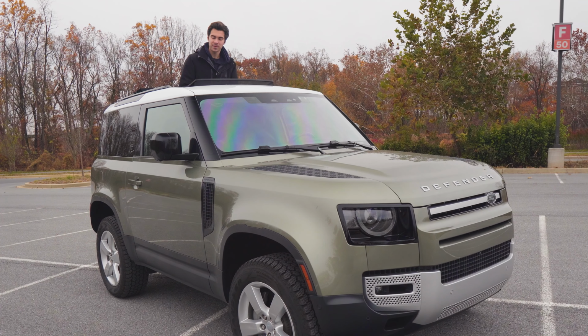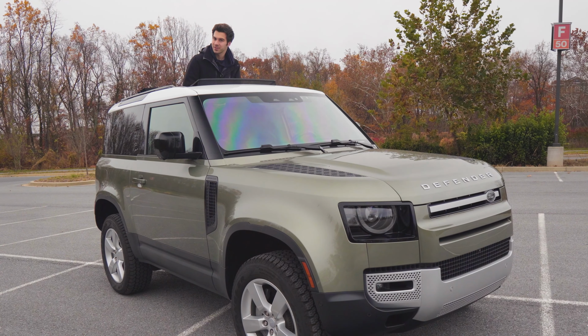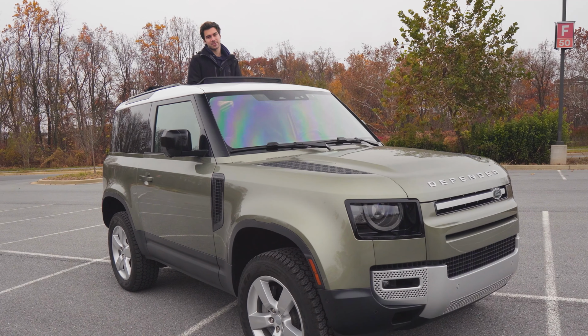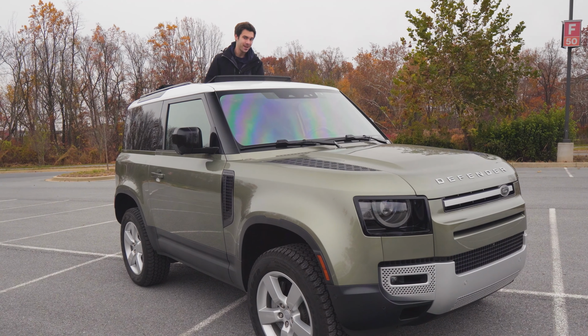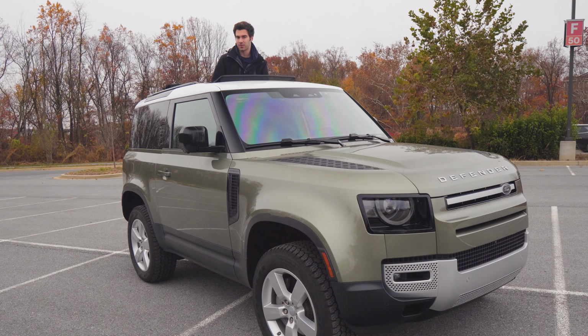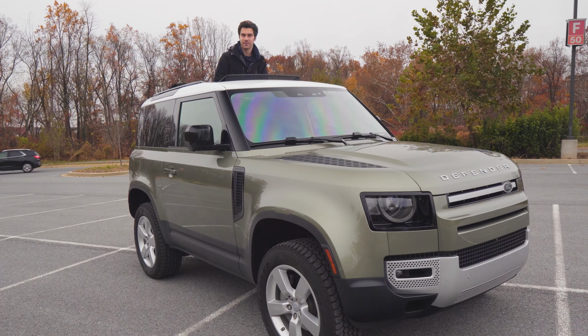So what would you have to pay to roll off the lot in one of these fine Land Rover two-door Defenders? The answer is somewhere just north of $66,000 for this exact model. Now, you might be saying, that sounds like a lot. How could you pay that for a two-door SUV? And if you're asking yourself that, well, you're not the target market for this vehicle. This target market is a very specific one, but this vehicle serves it very well.